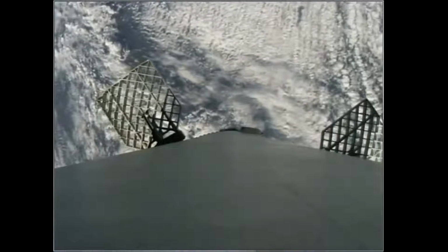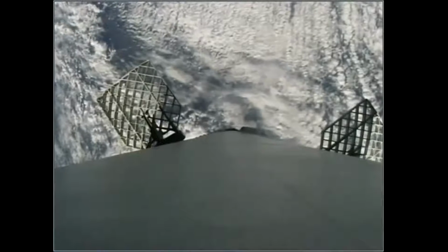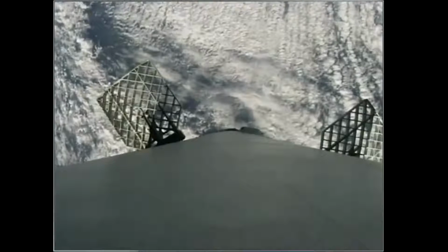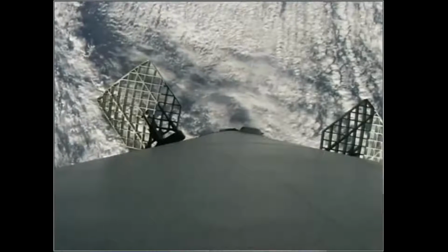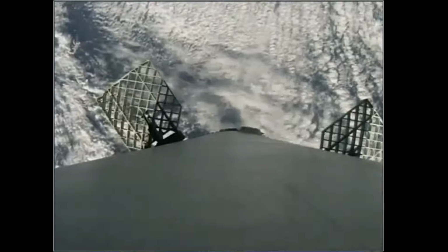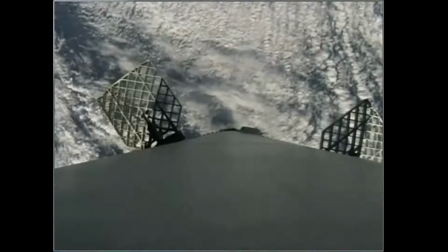You can see that first stage is guiding back to Earth. It's coming up for its entry burn. It's the second of the 3 burns. That entry burn should kick in about 15 or 20 seconds from now. You'll see the engine ignition. We just deployed the grid fins. You saw those earlier as well. That means we're coming back into the atmosphere, and we'll use those for coming back to Earth.